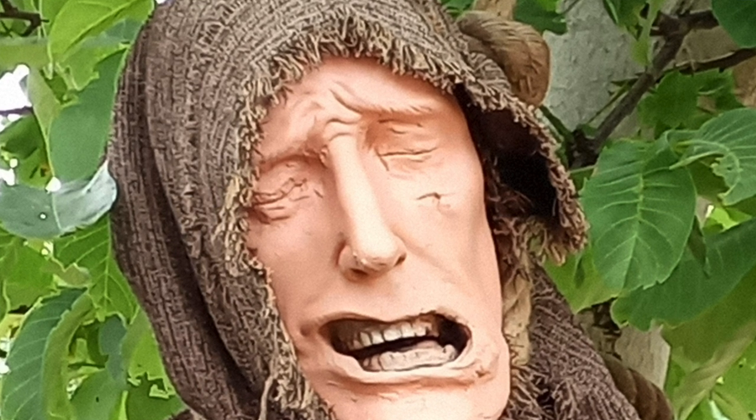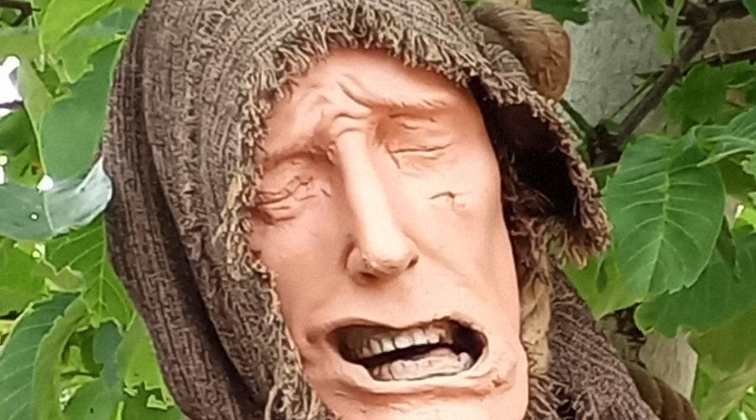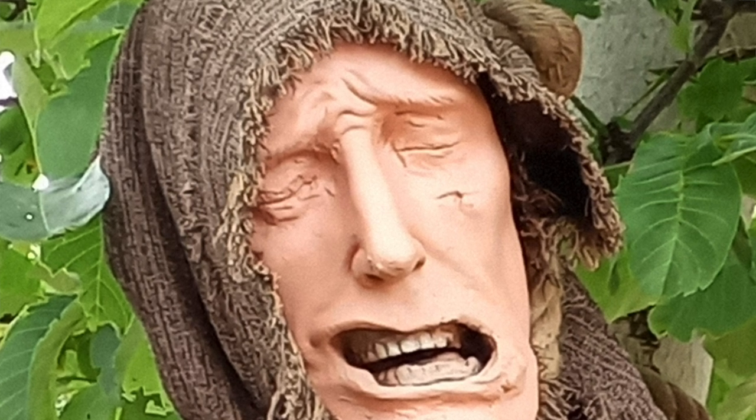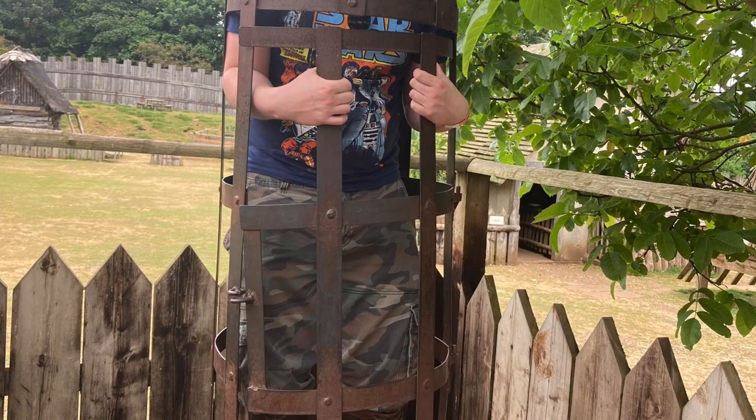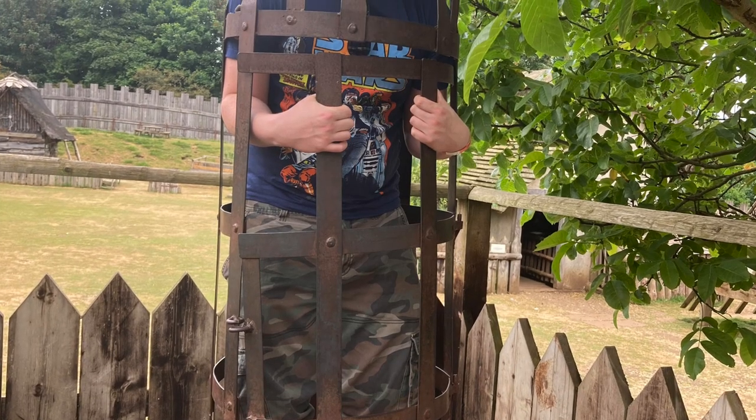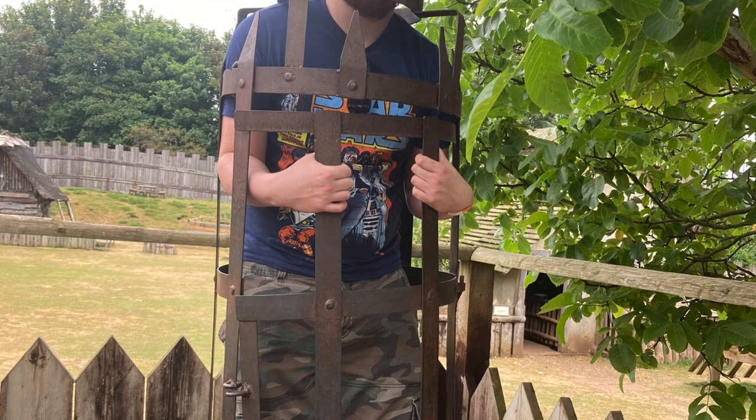So you've got all these areas, and we just happened to come in at the point where you had the stocks and you also had the cage. Oh, I did go in the cage. You had to go in the cage and get hung from a tree. We have photo evidence of that. Well, I didn't get hung from a tree, but I did go in the cage. I think there was one hanging from a tree, wasn't there? Yes, a mannequin in it.